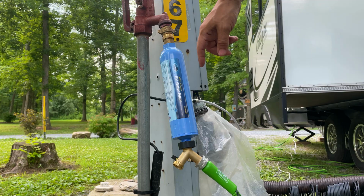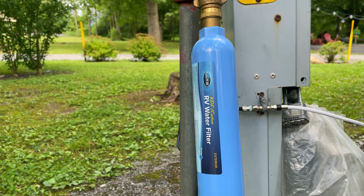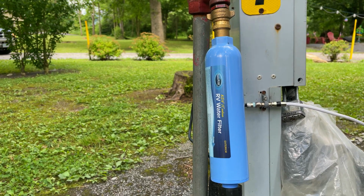Some people use inline filters that are disposable. Some people build a complete water filtration system in their pass-through storage. I can't tell you what is right for your family and your budget, but you should get a water filter. Even if you're not drinking the water from the hookup and you bring bottled water, it will still keep all of your lines clean and running smoothly through your camper.